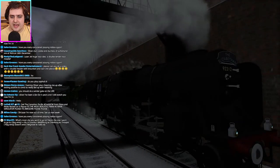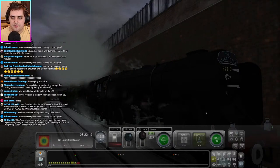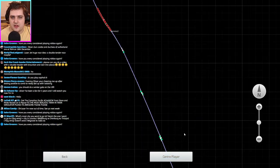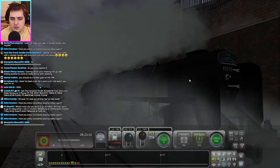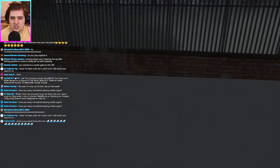No, we've got wheel spin again. That's not good. Both engines have got wheel spin. Absolutely terrible. Okay, what we need to do now is we've got to be entering a tunnel. And then after this tunnel, we will be in Southampton Central. Let's just have a look and see what platform we'll be on. Okay, that's good. Oh god, there's so much steam and smoke right now, I can't actually see what I'm doing.